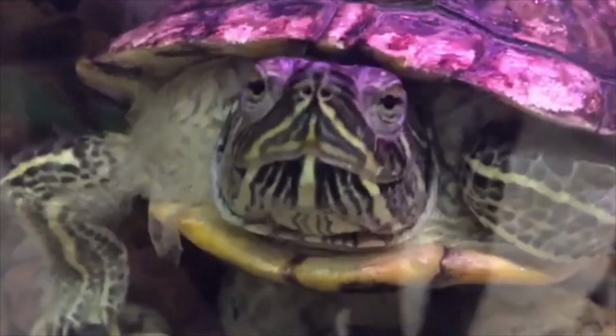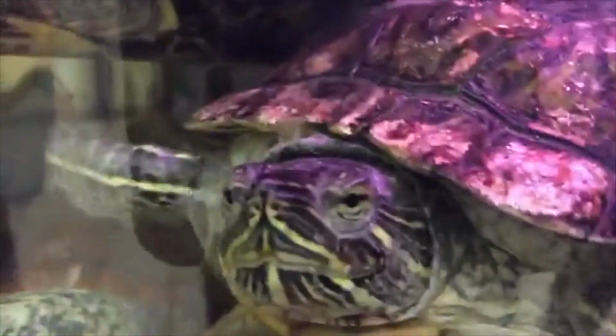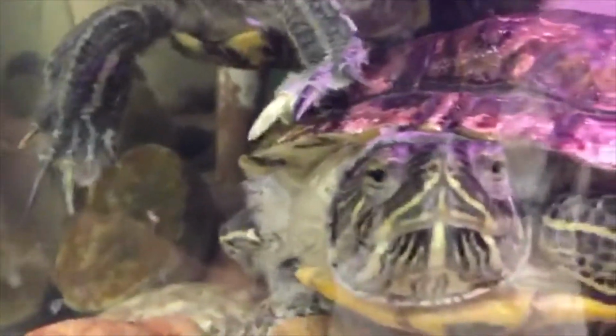These turtles are the kind that are always hungry. So they see somebody, they think they're getting food. So we are going to feed them. They get pinky mice when they're getting meat. Sometimes they'll get giant mealworms, but they also get fruit and vegetables at least once a week. They really love strawberries and carrots, but they definitely prefer the mice.